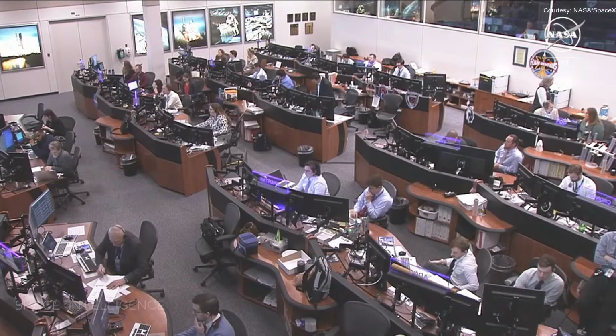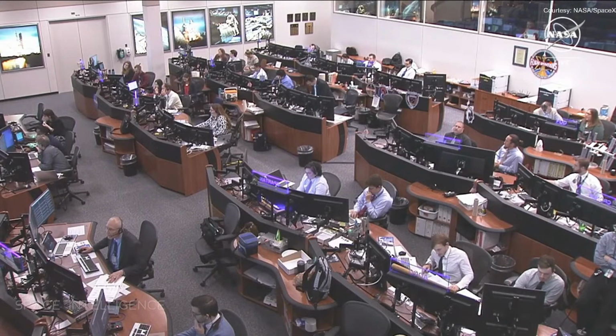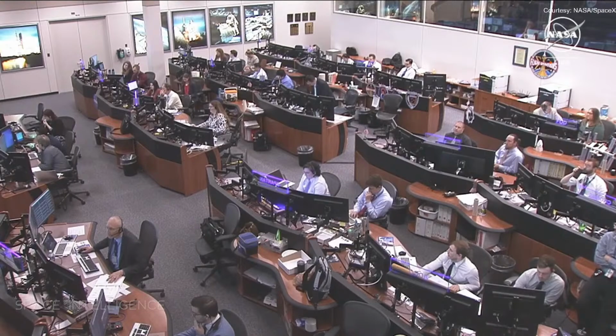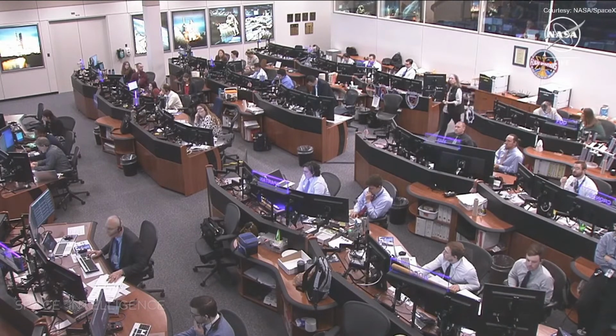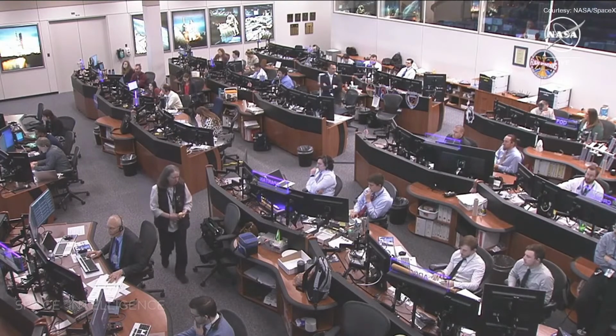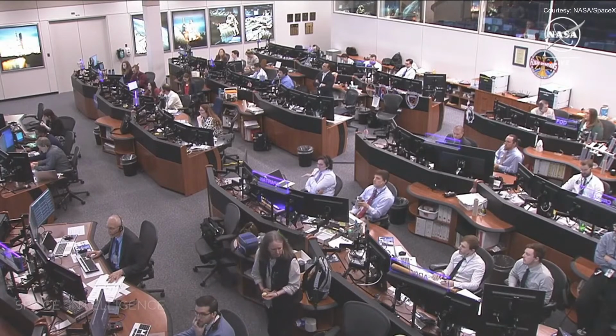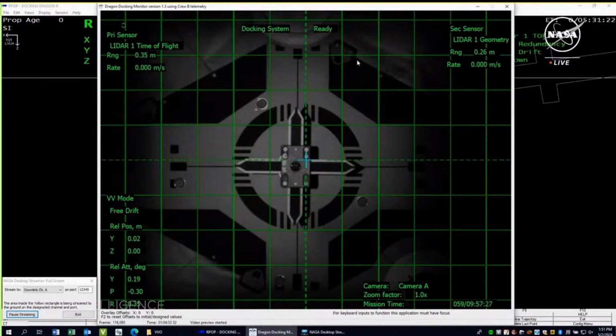Great news there. Just heard that the soft capture ring retraction is now complete. And with the soft capture ring retracted successfully, the next milestone that we'll look towards is the first set of 6 hooks driving. Following that, we'll have the second set of hooks driving, and you are getting a view on your screen now of Dragon docked to the International Space Station. This is a view from Dragon's camera of the zenith port of the International Space Station.